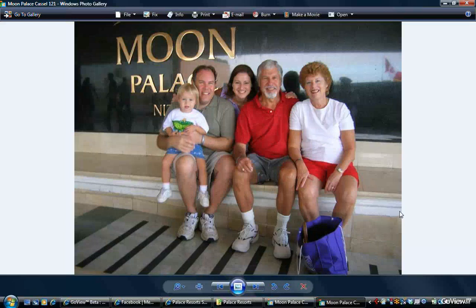This was us. I think we were getting ready. I don't think we were leaving, but we were getting ready to go for a tour or something. This is out front. You wait for your transportation, but you know, my mother and father-in-law, my wife, myself, and we didn't have our son at that time, so that was our daughter Ariana.